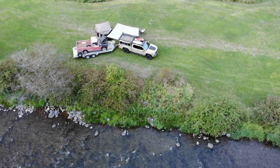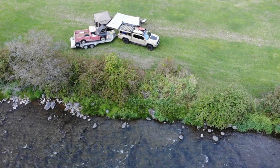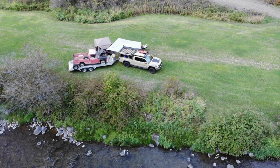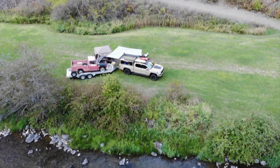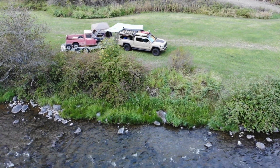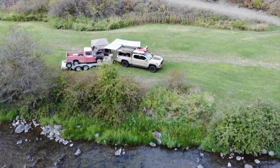It weighs about 3,000 pounds. The trailer weighs about 1,000 pounds, so we're pulling about 4,200 pounds. Truck does awesome. It's got 529 gears in it, and it's got TJM new springs and shocks on the back, and it just pulls great. So I recommend anybody, if they are going to tow or do any crawling, to get the 529 gears.